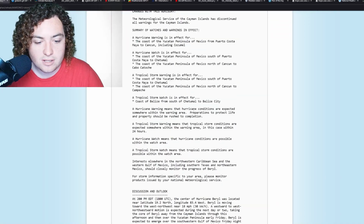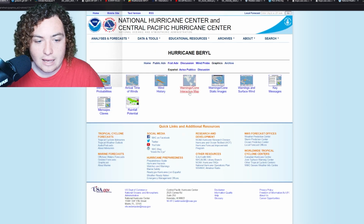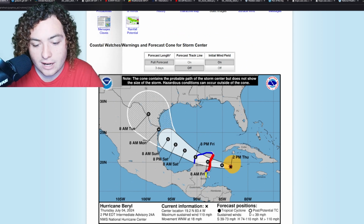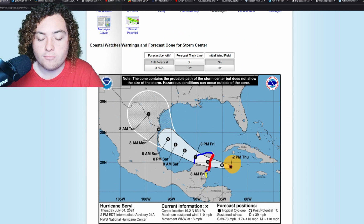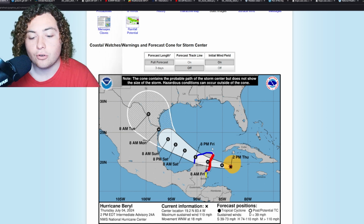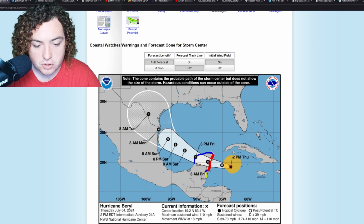Let's go ahead and read the rest of the advisory. We have hurricane warnings in effect for the Yucatan Peninsula in Mexico, and we can show you the graphics at this current point in time. We have hurricane warnings in effect for the eastern part of the Yucatan Peninsula. We have tropical storm warnings for the western and northern part of the Yucatan Peninsula, as well as all the way down to the border of Mexico and Belize. Tropical storm watch in effect for the northern Belize area. Hurricane watch in effect for the Belize-Mexico border and the area around Cancun. Tulum, Mexico, looks like it's going to be hit by hurricane force winds at this current point in time.